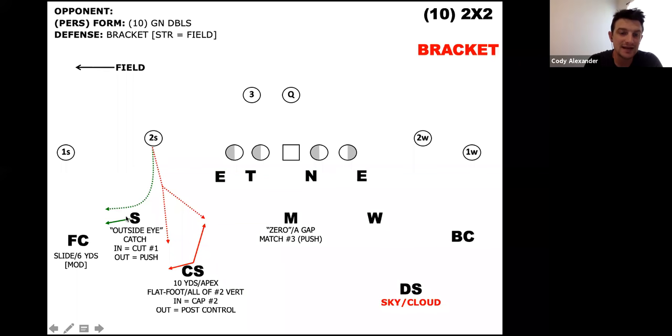Or this guy's outside leverage, he's inside leverage, and so it changes it. He's still got any kind of out. He can go post control. So again, it plays anytime 2 goes out. It plays just like sky. If it goes in, now he's hammering down on it. So he's going to hammer down on any in cut. He's going to play sky if it's any kind of out cut, and it's going to be a flat foot read. So we're just coning number 2, and that's bracket.